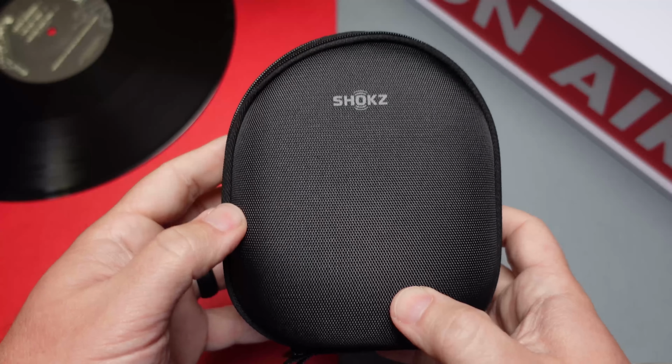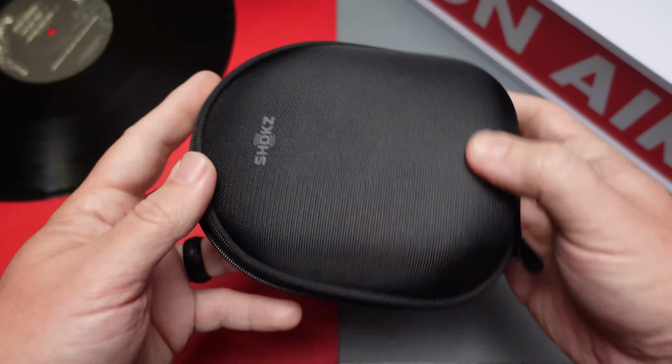Now, as far as what all they give you inside the box, another thing that I noticed about this pair, and this might just be you're getting what you're paying for, is you don't get that little silicone rubbery type case that they used to. I don't even want to call it a case. I think it was more or less just a pouch. They have decided to now upgrade to a hard-shelled zipper case.